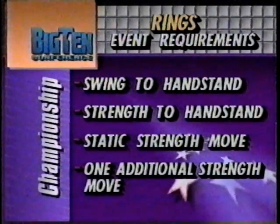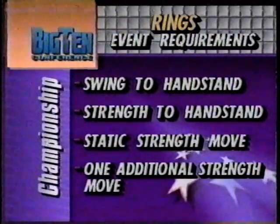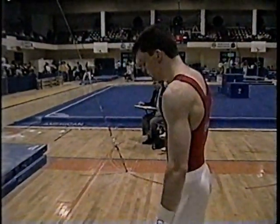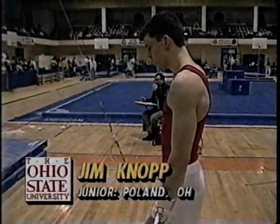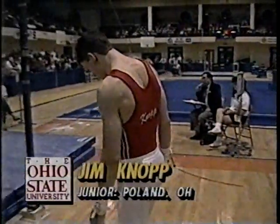They also are required to do a static strength position, and that's just basically a position where they're not moving, and they're just holding their body in a strength move. And then an additional strength move either to handstand or anything they'd like. We'll get things started here with Jim Knopp from Ohio State. First up on the rings.